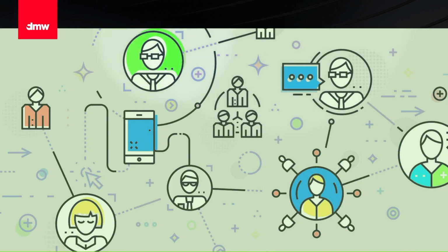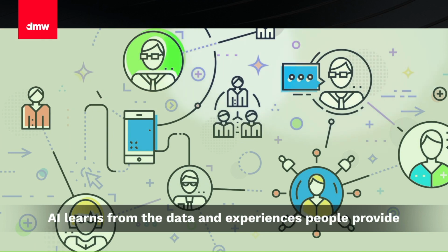Lastly, it's worth noting that an often neglected aspect of a data-driven marketing campaign is the relationship between people and the platforms we're using in order to market to our audience. Simply put, AI learns from the data and experiences that people provide. With the right data, the results can be remarkable. However, I'm sure we've all heard the old adage, garbage in and garbage out. If junk data is provided and learned, these platforms will often learn from this negative feedback loop too.